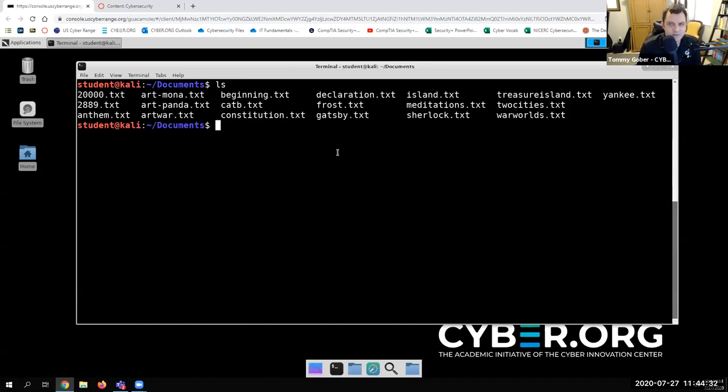Like Joe said, we've got DVWA set up. We've got the LAMP stack set up in here. LAMP also installs an FTP server, and then you can use the FTP and Wireshark to actually see how all of your actions are shown.